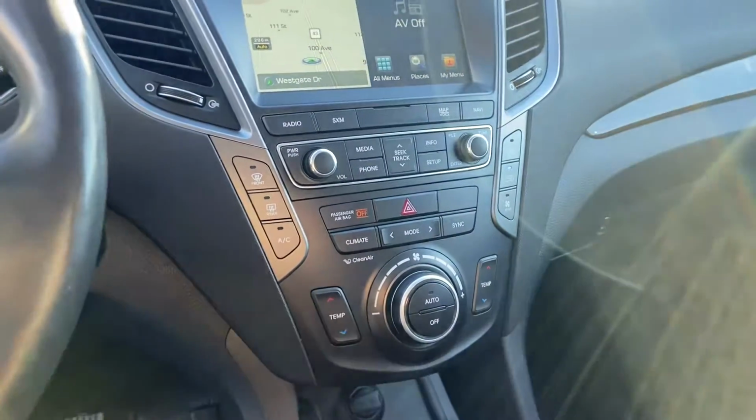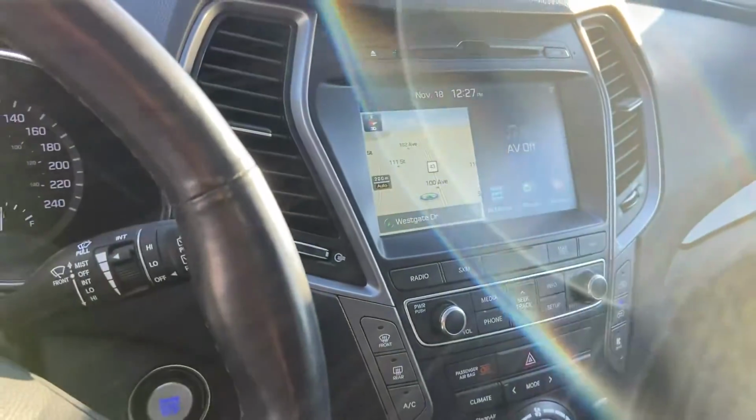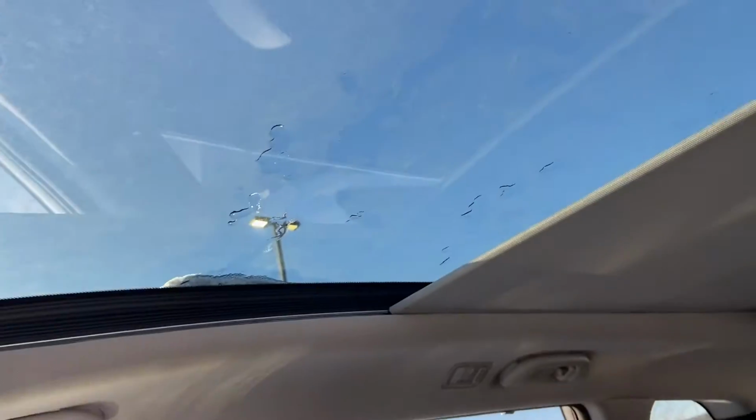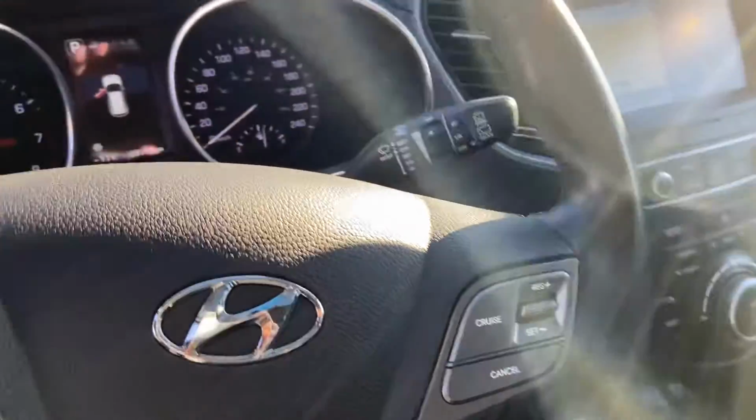It's got your AM, FM, it's got the Sirius XM, Bluetooth, it's got a CD player, and of course your backup camera. A nice big panoramic sunroof on the roof there, and yeah, this is a phenomenal vehicle, only 49,000 kilometers on it.